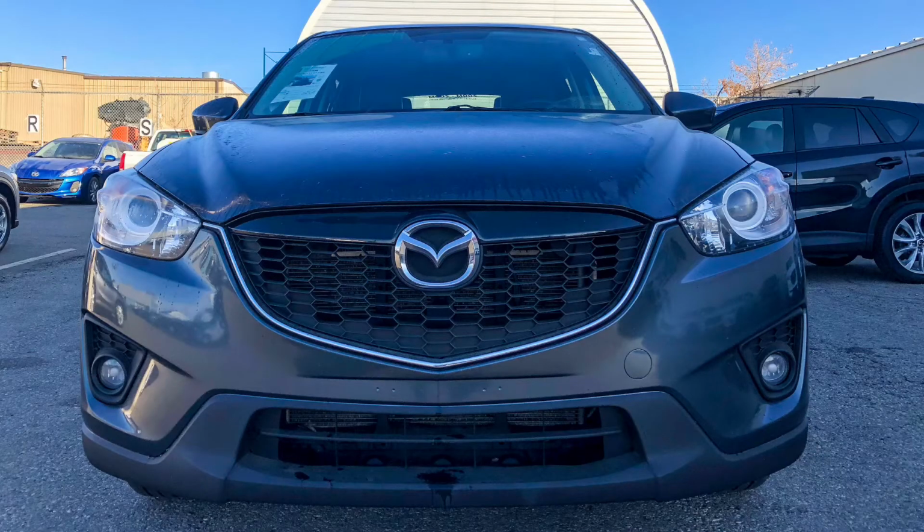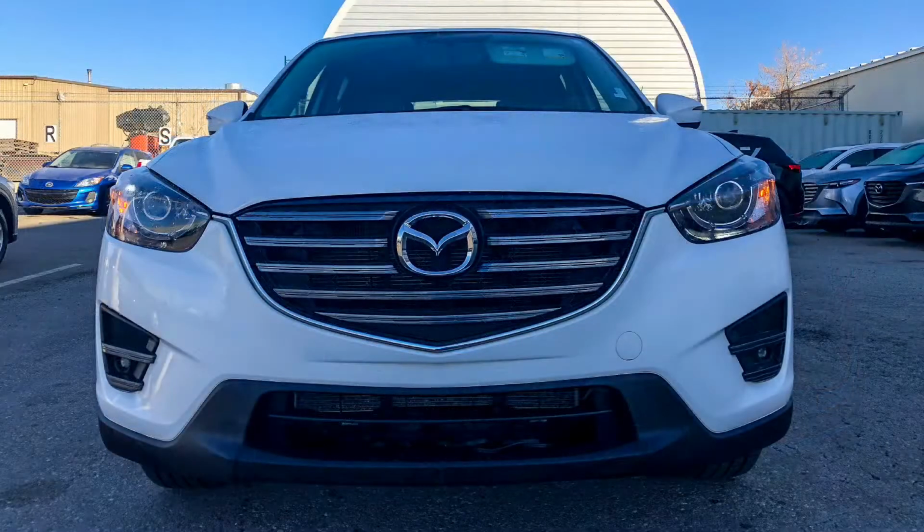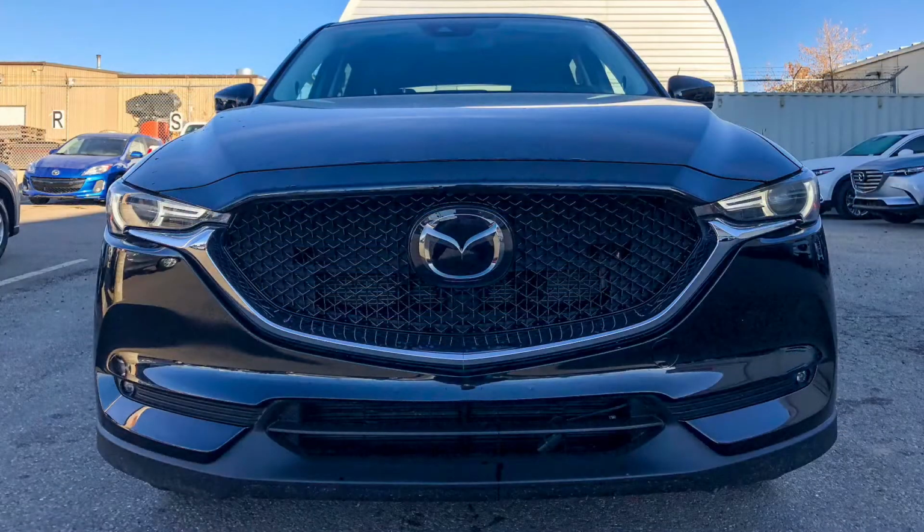I have an amazing thing that I'll be showing you today, and this is a comparison between the 2013, 14, 16, and 18 CX-5s. Now the CX-5, as we all know, is the most popular Mazda model in the whole lineup. If not for this vehicle, Mazda wouldn't be as successful as it is now. Right behind me are the rows of CX-5.